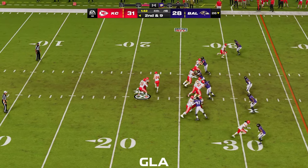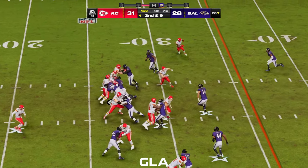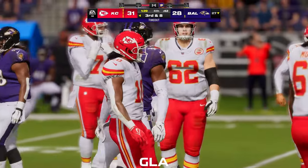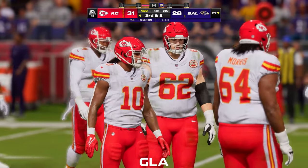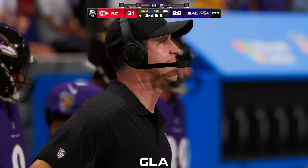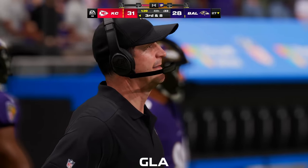But if you really want to gamble a little bit, a quick play action, quick throw, might be able to get it done. Just make sure it's not incomplete and stop the clock. The Ravens going to use the second of their timeouts as they'll head to the sideline and talk over what to do next.